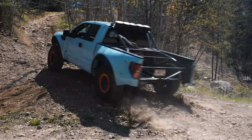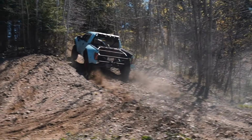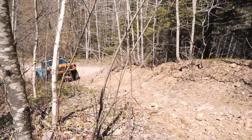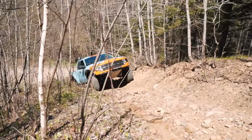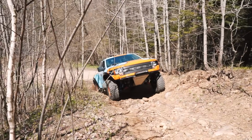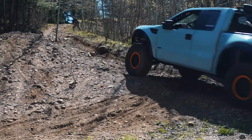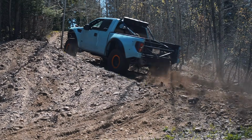So, with some speed, the pre-runner hit the bottom of the incline, and it didn't make it far at all before the rear started spinning, and we just knew it wasn't going to make it up. Now, rather than destroy the trails for the next guys, we shut her down and backed down the hill to give it another shot. And again, it was the same story. Even with some run-up, the pre-runner just couldn't make it happen.